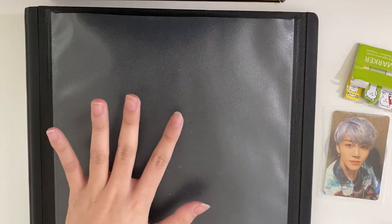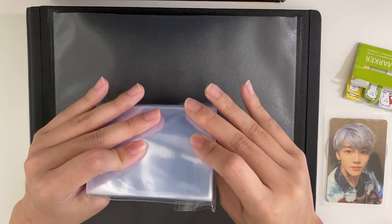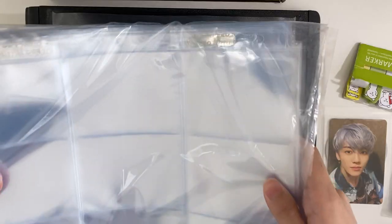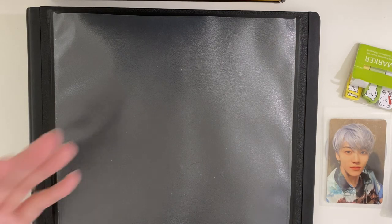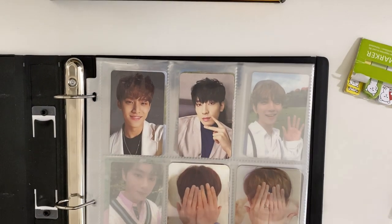Hello, I had to delete some videos, and I apologize for the noise in the background, but I finally ordered pocket sleeves for my album photo cards, the Ultra Pro 9 pocket sleeves. I didn't think it really mattered which pockets I needed, but now that I look at the quality, it's actually really good. So this is kind of me showing my binder.